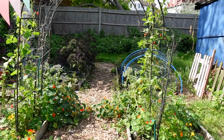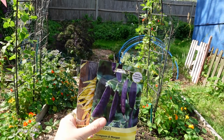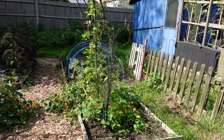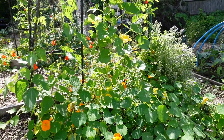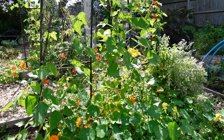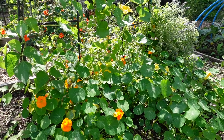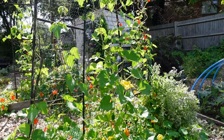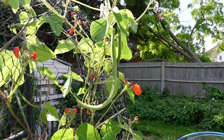I was thinking this archway for the mange tout and the French beans, but it's looking a bit full. Yeah, we've got all sorts growing up here. We've got a pumpkin plant, we've got some runner beans, lots of nasturtiums at the bottom, some borage over there. I mean, it's growing quite slowly, but it's growing well.